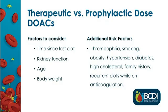And then the kidney function. If a person has kidney function that isn't quite normal, we might have them on the lower dose. So kidney function, age, and body weight, the combination of those three, if two of the three of them meet a certain requirement, then we would consider decreasing the dose.